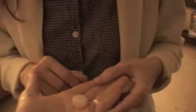Let's see if I can get down here without getting hurt. See if I can grab something. Look at the size of this. Okay, look at the size. Oh my gosh. It's like a quarter. I said it's like a quarter. That is huge.